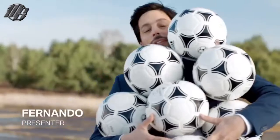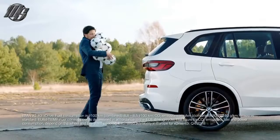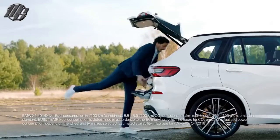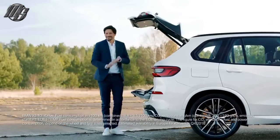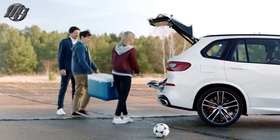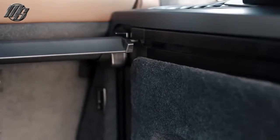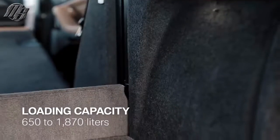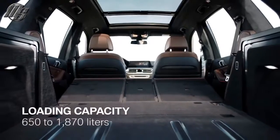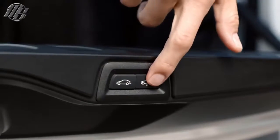With the new split tailgate, loading the boot of the X5 is a no-brainer. You need a hand, Fernando? Unfortunately, Fernando, the anti-slip rails don't work for balls. But they make sure that everything else stays put. The new boot is not just secure, it's also more spacious and makes loading a breeze. With an easy flick, the loading capacity can be nearly tripled from 650 to 1,870 liters. And for heavier loads, the air suspension can also be lowered by up to 40 millimeters.